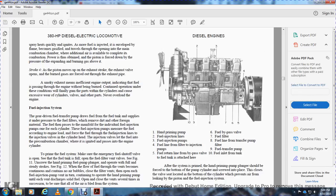The conditions of operation, which finally govern the life of the cylinder, cause excessive wear of the cylinder valve; the other parts are never overloaded by the engine.